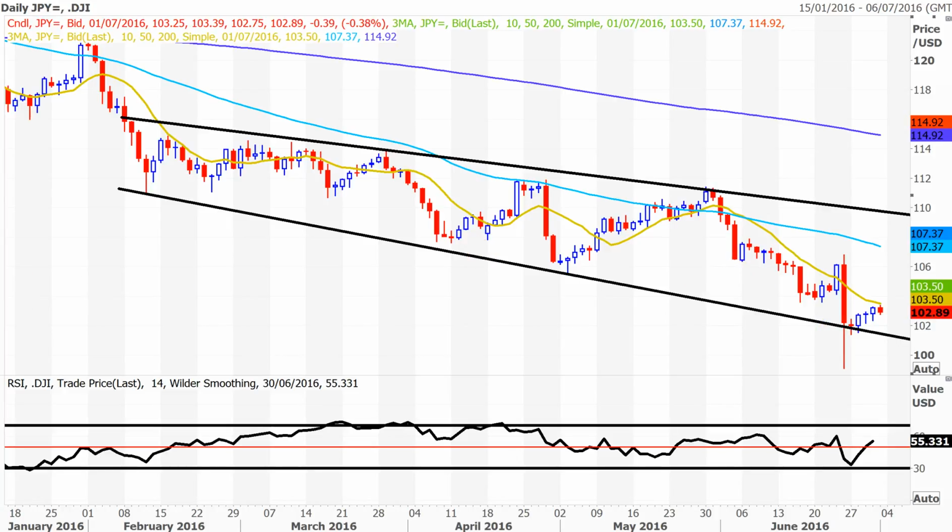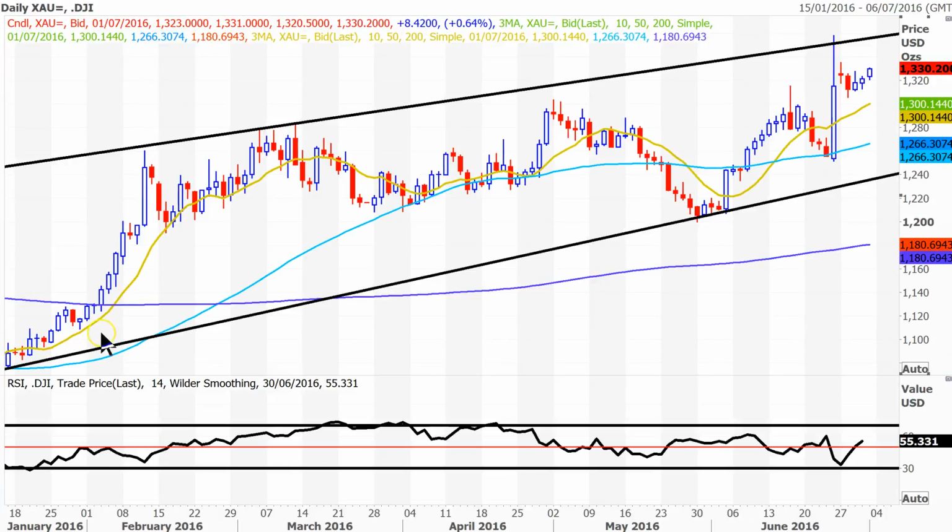Next, finally, the last market in the selection is gold, and looking very strong indeed, given the way that we had the indices rising and also had gold rising yesterday as well.